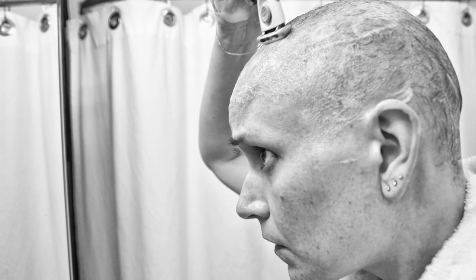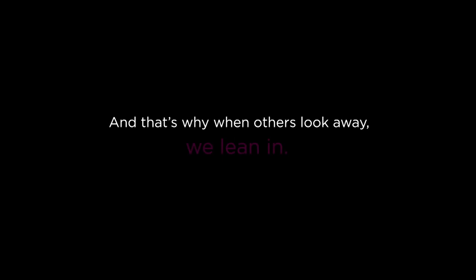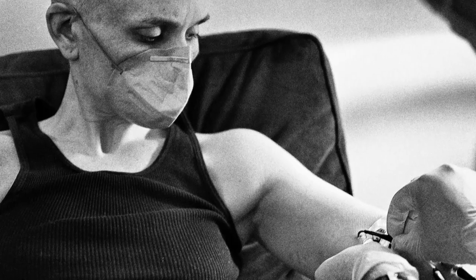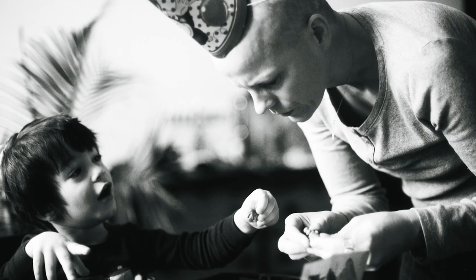Every 2 minutes, a woman in the U.S. is diagnosed with breast cancer. And that's why when others look away, we lean in. We're fighting alongside patients because we know one moment can change everything. With your help, more moments of hope are possible. Join our fight. Save lives.